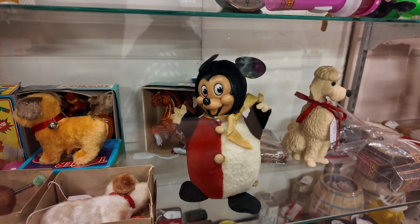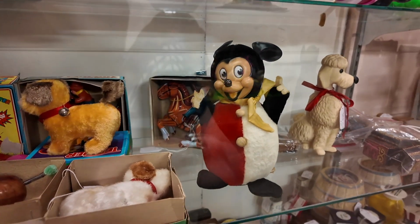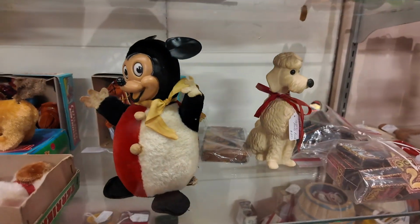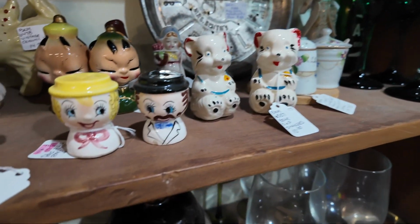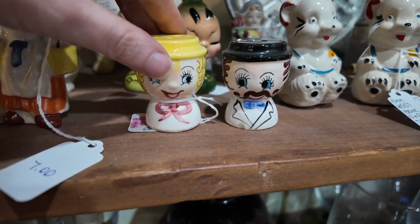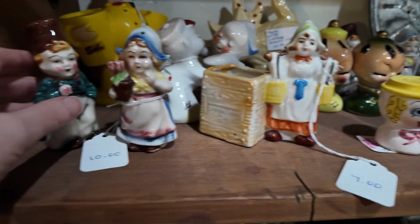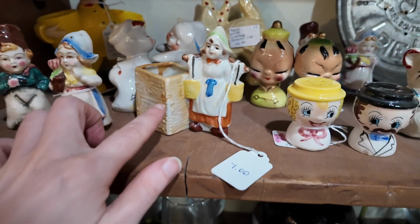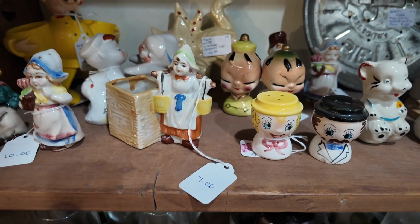This place has the cutest Disney merch. That Mickey is adorable. He looks like a little ball of fluff. Here are a few salt and pepper shakers. You have the little people, they are $15. And you have the Dutch couple, they are $10. And this little planter is $7.